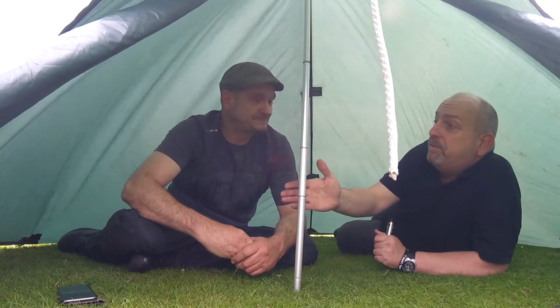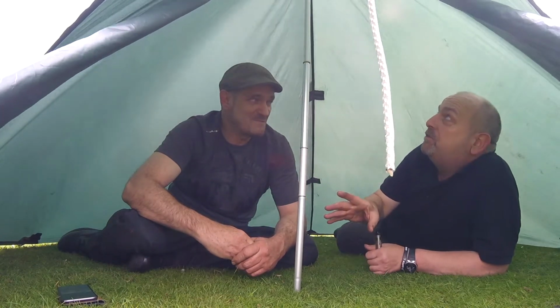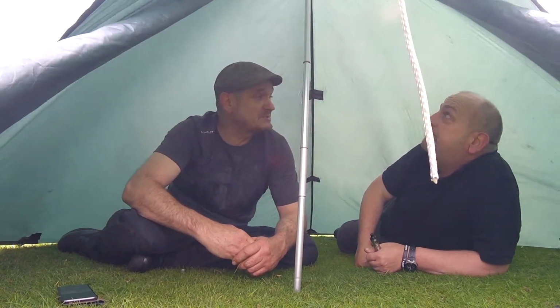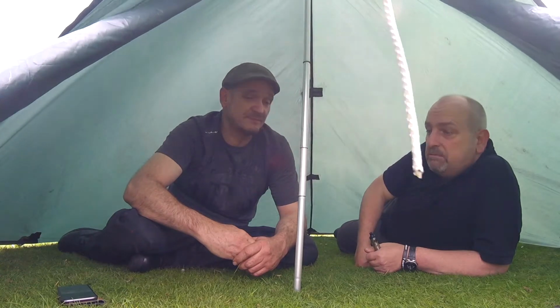I'm really impressed with the pole. Just the fact that it's one piece and it is the perfect size for the 3v3 tarp. I actually think I might be stopping off there and getting another one at some point. Well, it's definitely an investment.